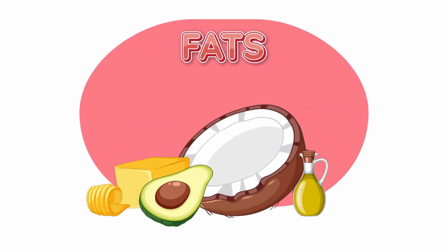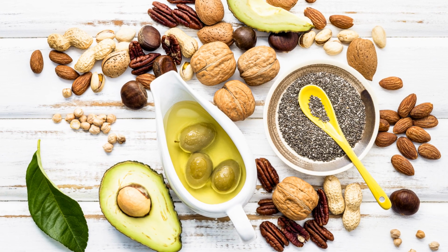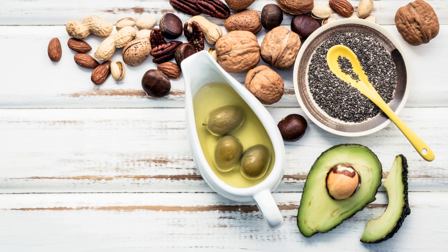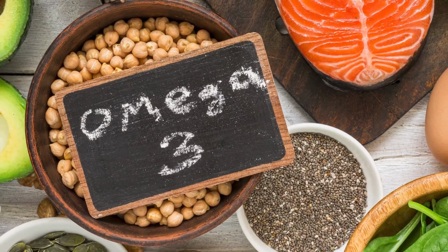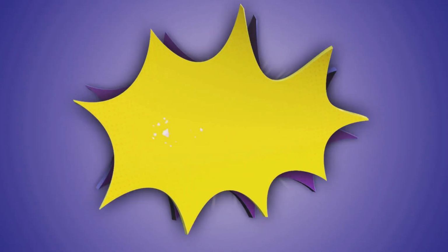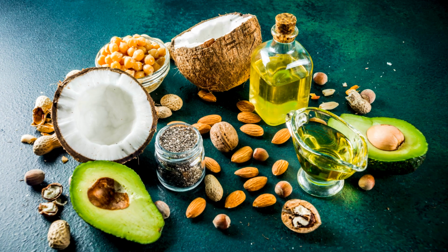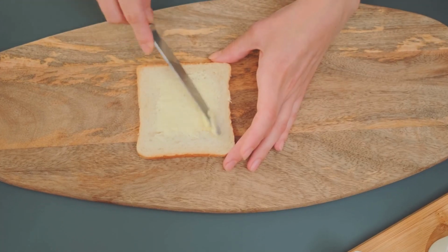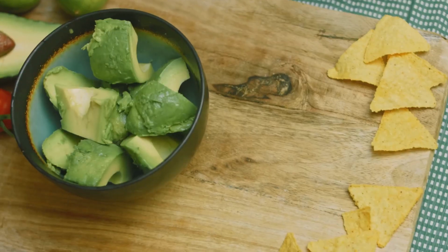Alright, on to question number 3. We've talked about greens and carbs. Now let's tackle fats. Just like with carbs, fats are not all bad. In fact, some are essential for our health and can even be protective. This question focuses on that very idea. Here it is. What healthy fat can help reduce liver inflammation? Your options are A, butter, B, coconut oil, or C, avocado.